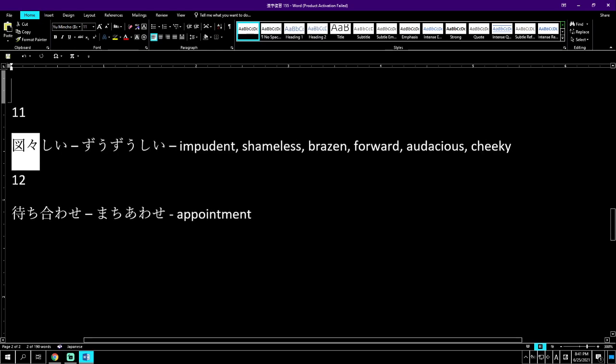Machi awase is an appointment. On the left side we have matsu, or to wait, and on the right side we have awase, which is a joining or a meeting. So it's a wait for a meeting, which means you have an appointment. An appointment means you are waiting for a joining. Machi awase is an appointment.